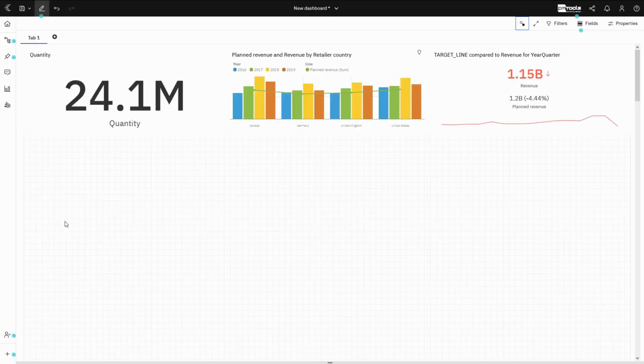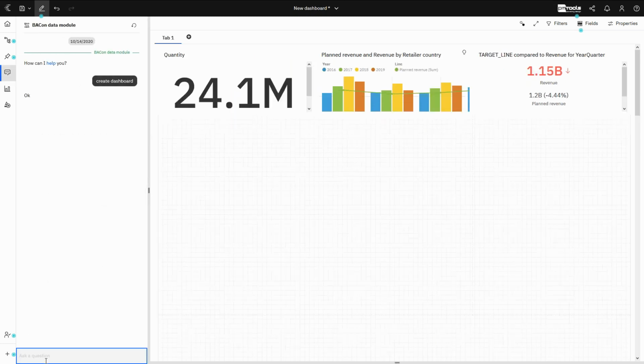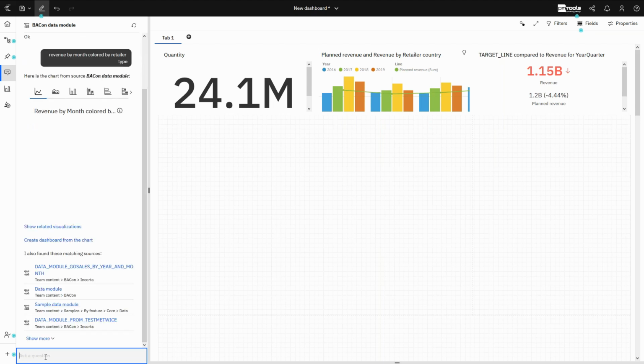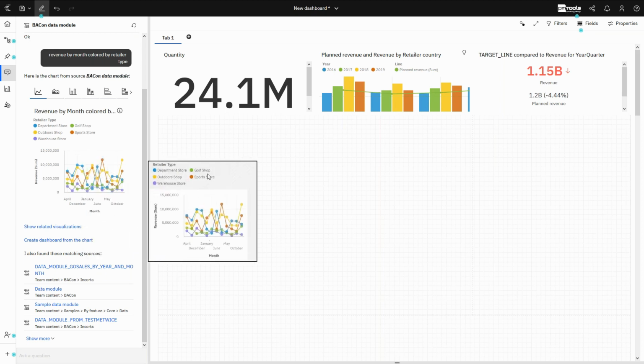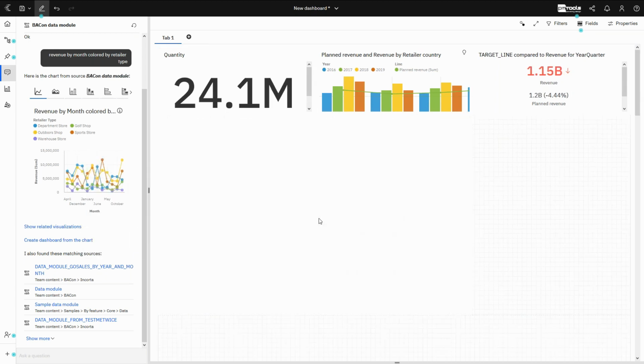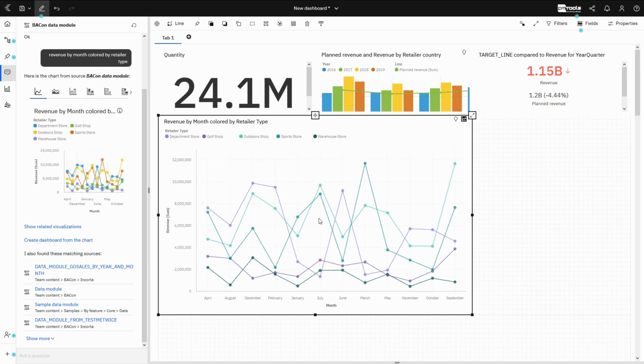So for this dashboard, I'm going to next use the AI assistant to create something. As I'm typing, there are suggestions for me. I can say revenue by month, maybe colored by retailer type. So the AI assistant is going to look at the data and create the best visual for me. There are different options I can choose, right? I can select a different visualization type if I didn't like the first one that was suggested. And in this case, I'm going to go ahead and use this line chart, and I'll place it in the middle of this template again. So this is a line chart created for me.